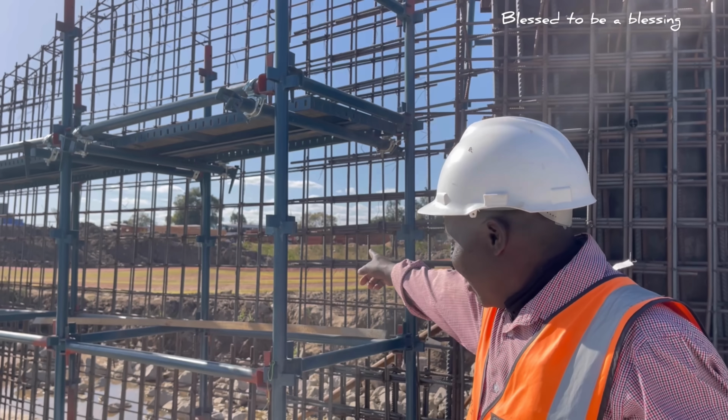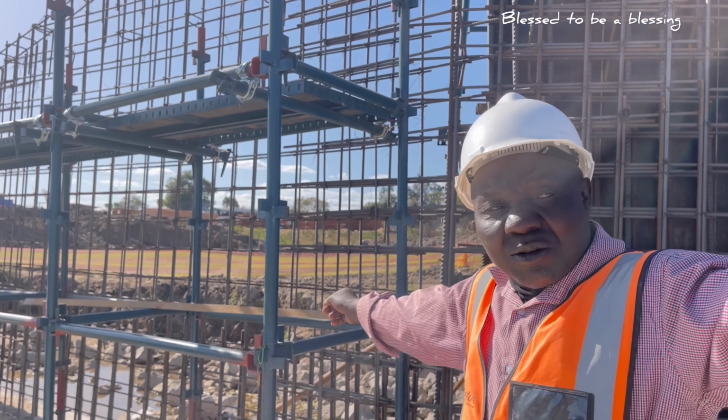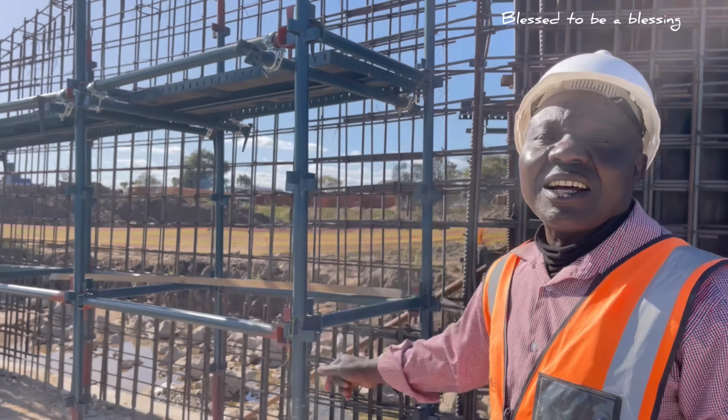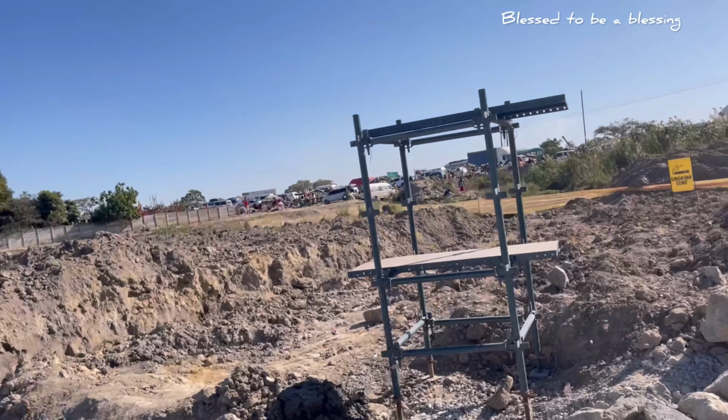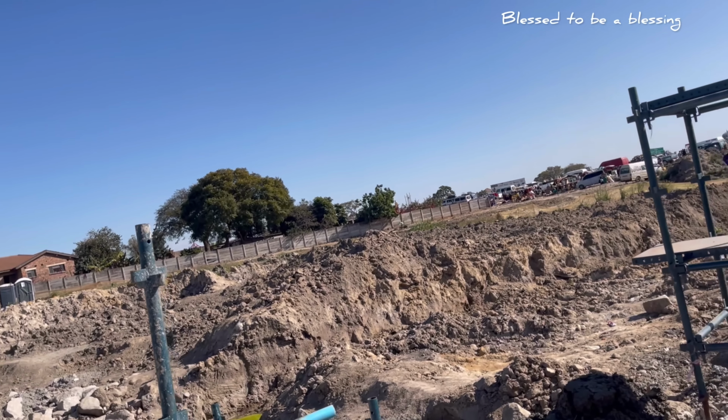It links the road. This is an off ramp to Chitungwiza. Yeah, exactly. The main one is to South Africa.